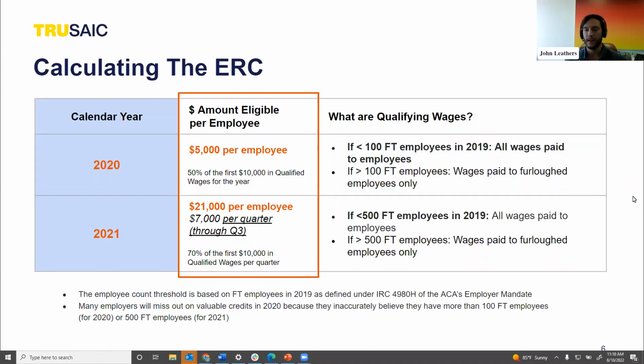And then as we move into 2021, you can see that the total hypothetical potential credit amount per employee increases pretty dramatically. It increases to $21,000 per employee, and that breaks down to $7,000 per quarter through the first 3 quarters of 2021. So in 2021, you're able to take 70% of the first $10,000 in qualified wages per quarter per employee. And so you add those together, you get a total of up to $26,000 per employee.